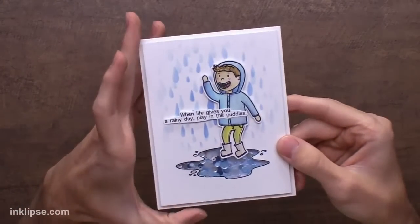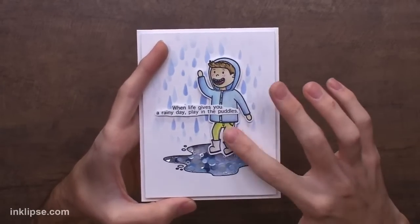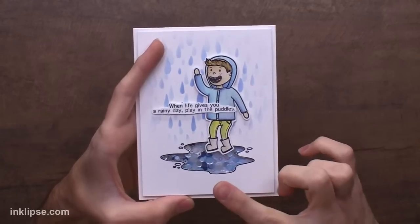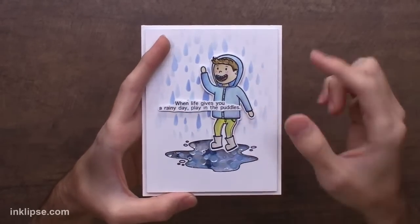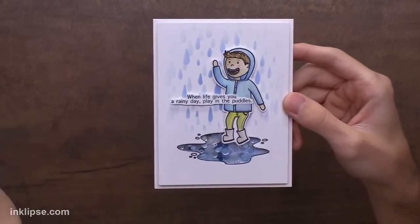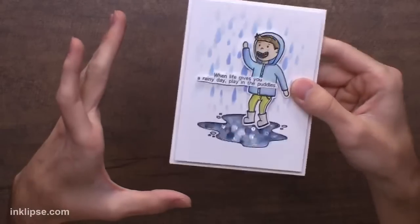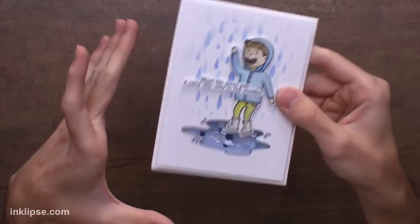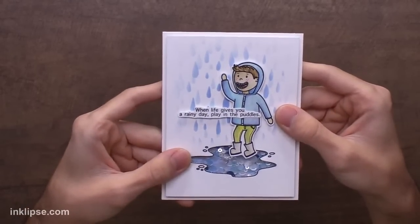Another one with the shaker card, I did the same thing but using the puddle image from the Puddle Pals stamp set. So I used the little boy jumping in the puddles. When life gives you a rainy day, play in the puddles. The Looks Like Rain stencil, again, like I said, if you don't have that one, it is a game changer for these kind of cards. And then, of course, lots of blue sequins in there to create a fun shaker card, which is just adorable. I love it.